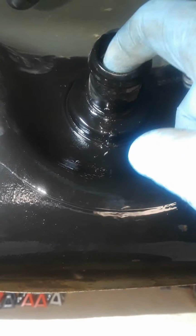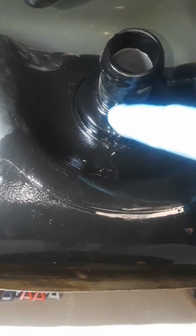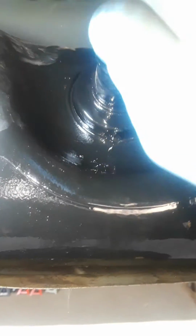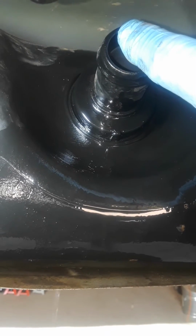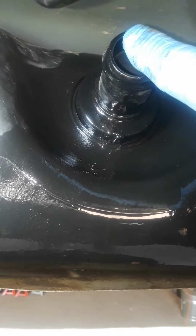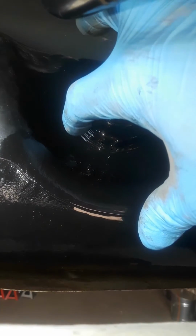If I put my finger in the top, there's no gas right at the edge, so we know it's not there. I do this, all it does is run down my glove. If I push up on it, let's see what happens. It slows way down, and you can see it dripping down the edge of the piping. I'm thinking it's leaking right here somewhere.